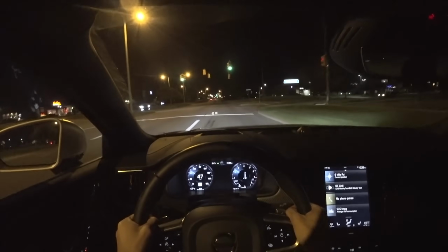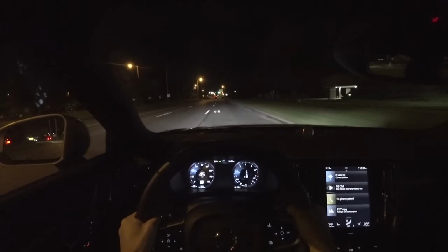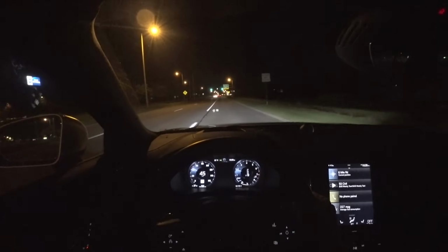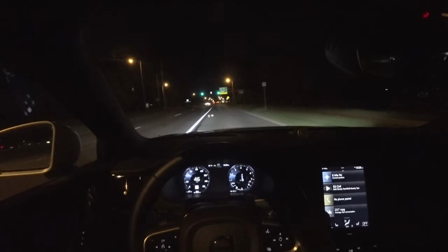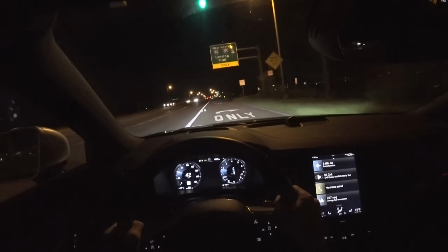The powertrain on this is the same powertrain that's in the XC60 and the new XC90. I've done a lot of reviews on this in other videos. It's great. It's responsive, it works well, it's fast. You get a little bit of supercharger whine at the lower revs.